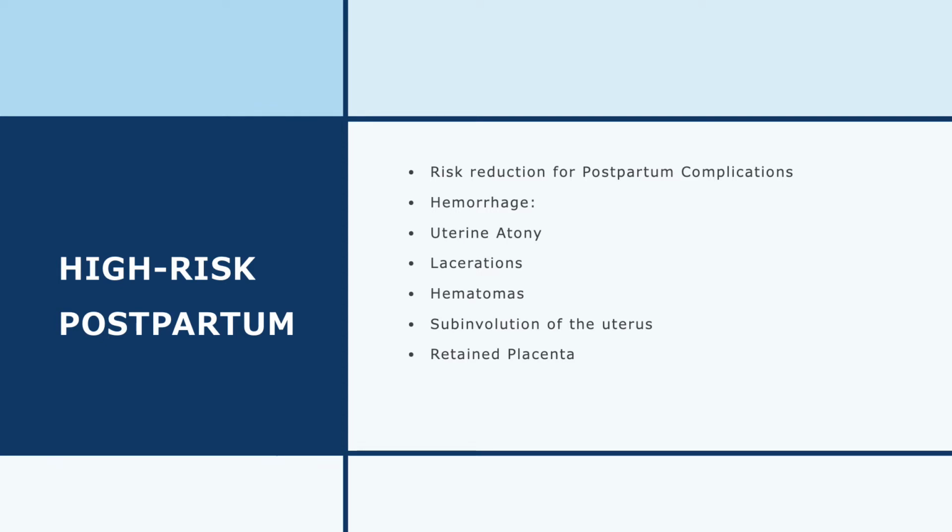Fundal massage. Remember when we're doing a fundal massage that we are to support the lower segment of the uterus. Then we have uterotonics and Pitocin. We want to make sure that we have a good IV in place and that the oxytocin is infusing as per doctor's orders. With methergine or methylergonovine, we need to know that it is contraindicated in patients with hypertension. So contraindicated in hypertensive patients.